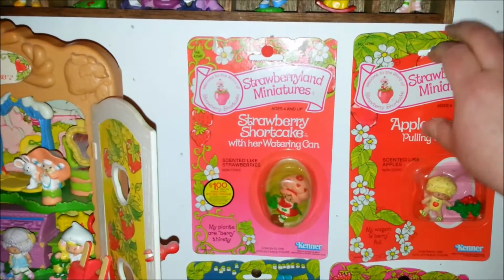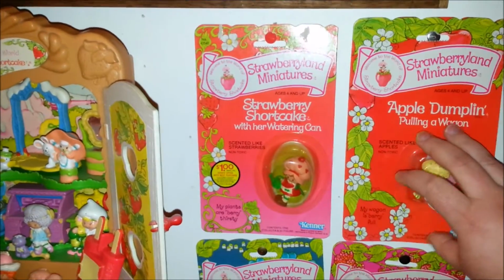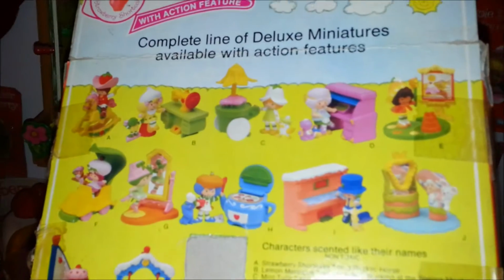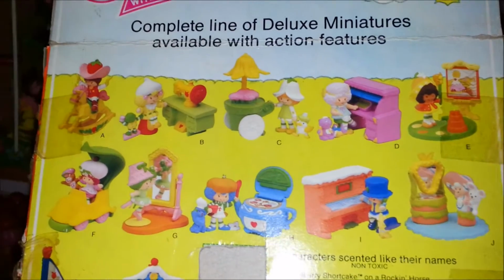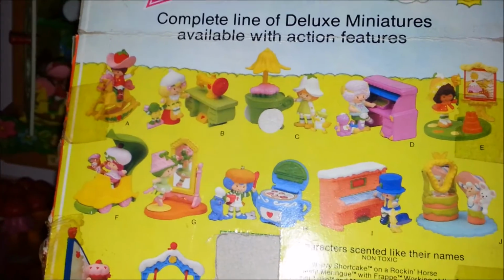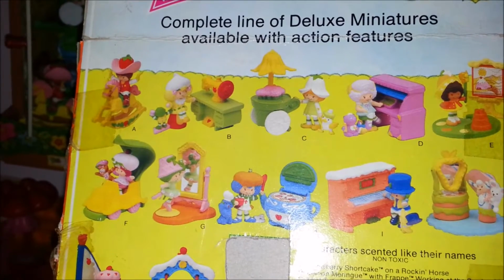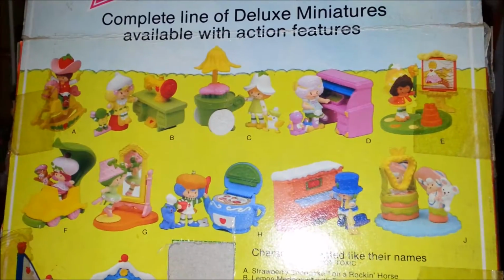But then they also came out with the Deluxe Minis, which were 2 parts. So for the Deluxe Minis, I have a box of those too. There were, let's see, 1, 2, 3, 4, 5. There were 10 of those to start out with. And they had 2 parts, or some of them even 3 parts. Like the lime chiffon with the mirror and the floor. The floor is separate, so that's 3 parts. And the orange blossom is 3 parts.